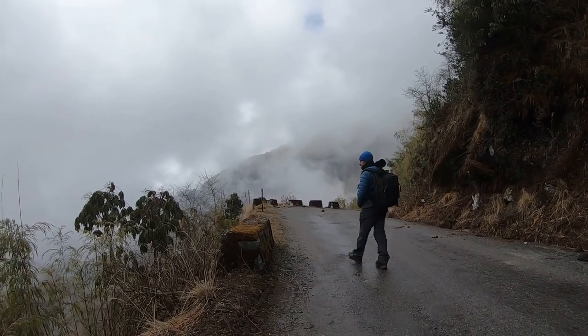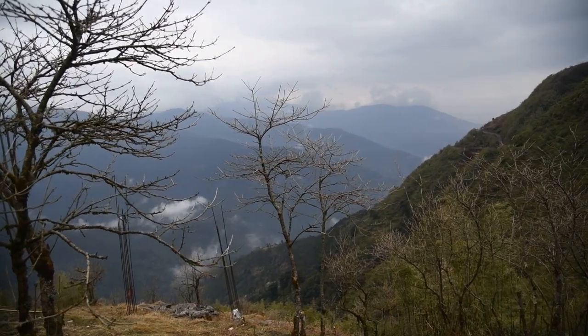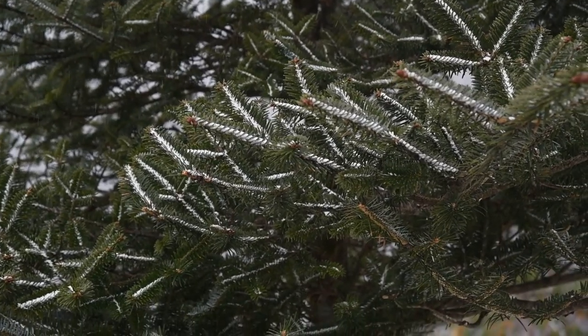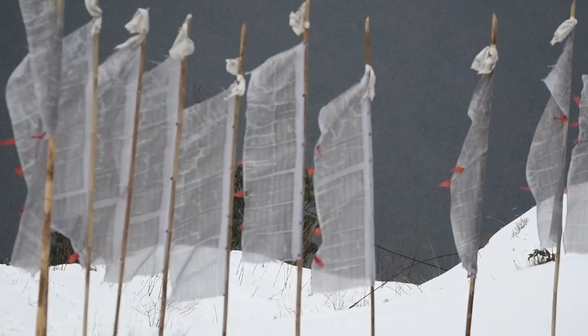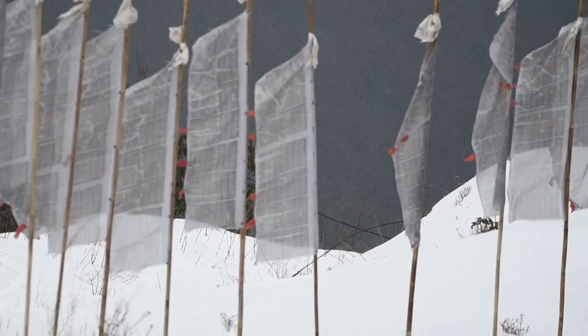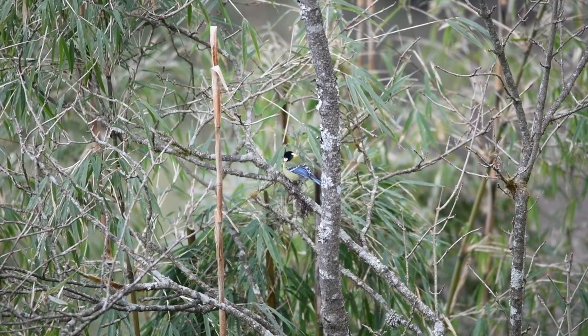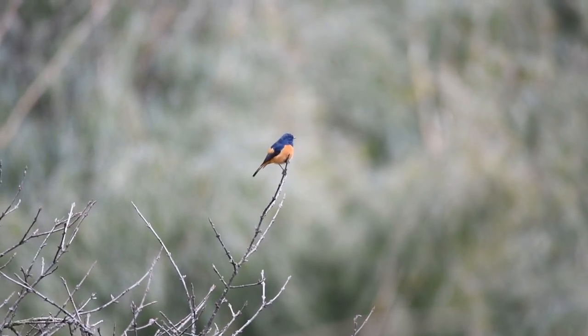Birder's paradise. That is what this place is known to be. Many visit this place, which is also popularly known as the Silk Route. But very few care to notice the amazing bird life that exists here.